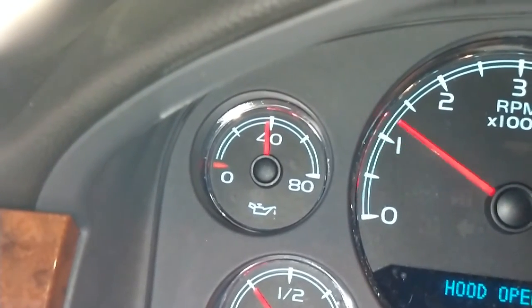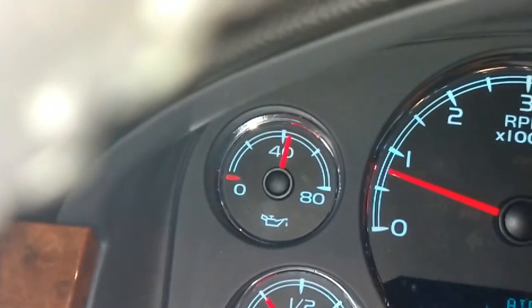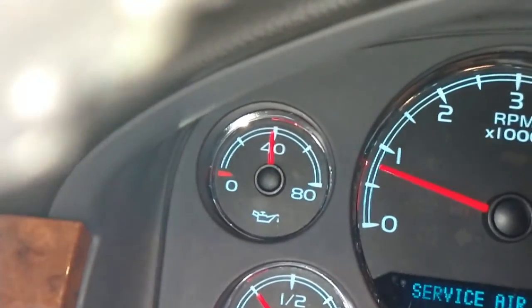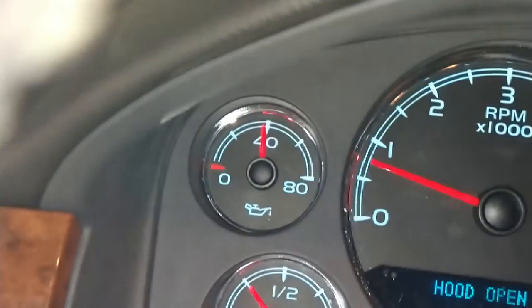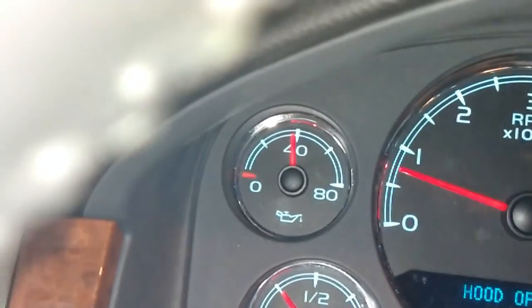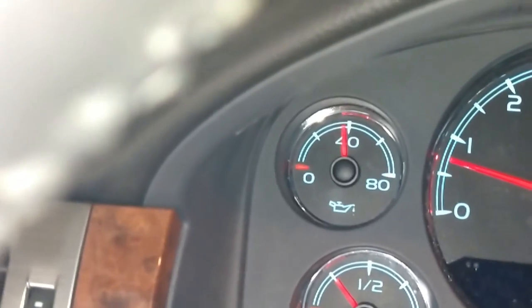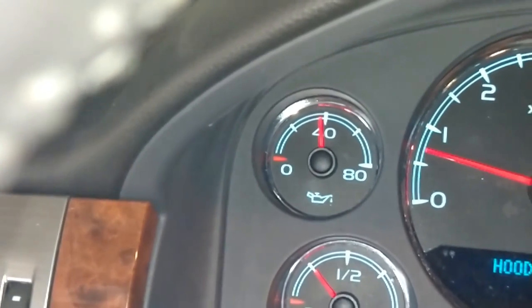Okay, so I was never able to get it up to like 60 at 2000 RPM. So now it goes to 60 at 2000 RPM without changing the oil pump. Crossing my fingers, hopefully this is going to do it, and I'm going to check it back when it's hot, see what's going on.